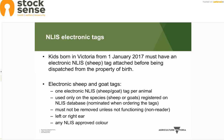Since 1st of January 2017, goat kids born in Victoria have required an electronic tag prior to leaving their property of birth. When ordering NLIS electronic tags, you nominate which species the tags will be applied to, as in sheep or goats. The tags are registered on the NLIS database against that species and must not be used in other species. If you have both sheep and goats, I recommend choosing either a different color or a different tag style so you don't get them mixed up.